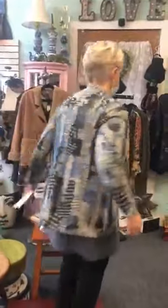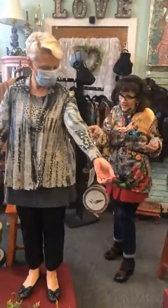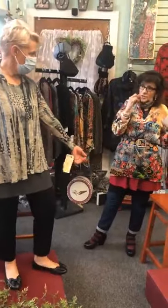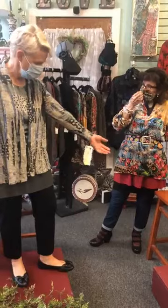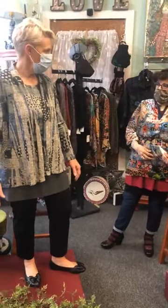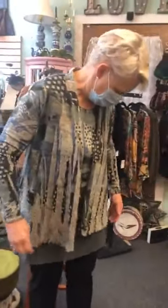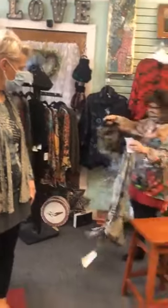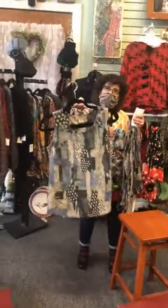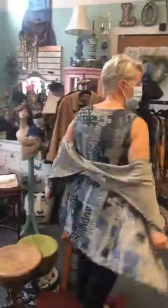The set is $84. You're going to see Charlotte come out with this, just wearing the jacket to show you how you can just take the cardigan, take the jacket, and wear it just as a separate jacket. You can take the tank and wear it as well. I'm going to show you. It's a beautiful tank. It's a bra-friendly tank. Look how cute that is. That's the tank. So you get both pieces. You cannot go wrong with both.